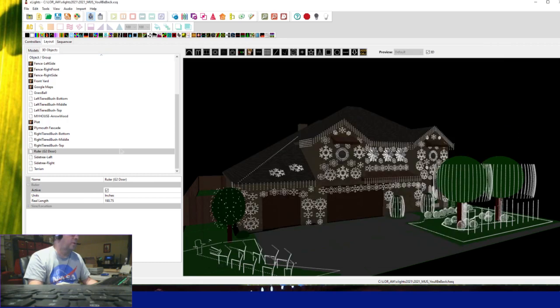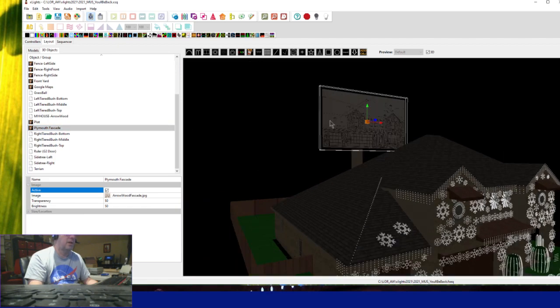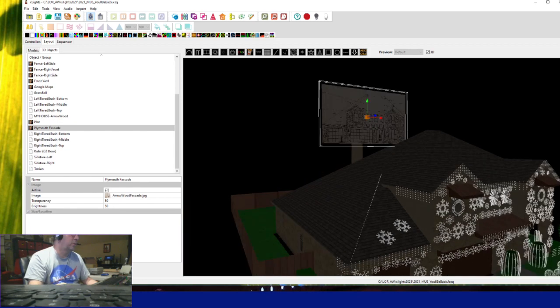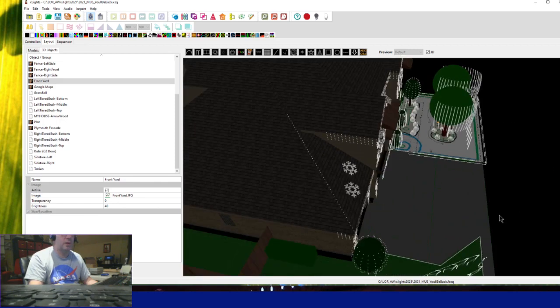So in your model under 3D objects, if I want to see, let's see, where's the front yard? This is fence, grass ball, Plymouth facade. So if I show this, see, this is the actual facade from the builder's plans, the blueprints. There's the ruler. Let me turn this off again. I thought I had the yard in here somewhere. Maybe I took it out. Here it is, front yard. So I can turn on the front yard and see it's right there.